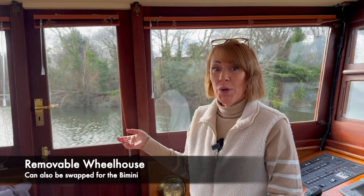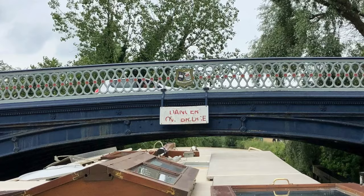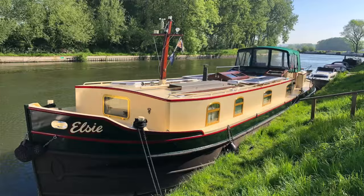This boat has been under Osney Bridge. So for those of you that know how low Osney Bridge is, she does fit with the wheelhouse taken down. She's 6 foot 6 with everything collapsed. And they do also have metal struts out there that, once the wheelhouse is down, you can pop up and have a bimini cover.